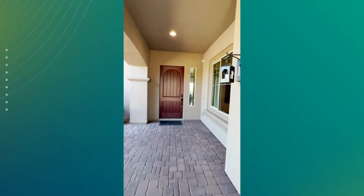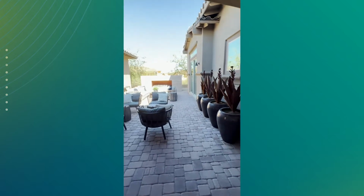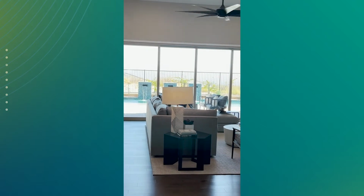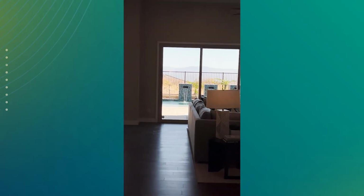Now we're walking into Horizon, back to that beautiful front room, outdoor room, into 4082, so over 4,000 square feet. The magnificent entrance goes right through to the outdoor view of Four Peaks.